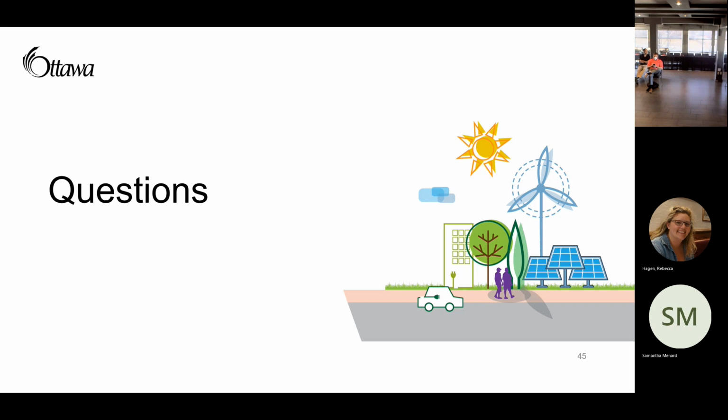Site plan conditions, again, not contingent on receiving site plan approval. Right, what you just said, but I would assume contingent on a building permit. Yeah, so you have to clear your conditions before you move on to the building permit stage.